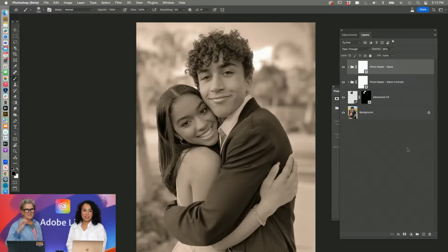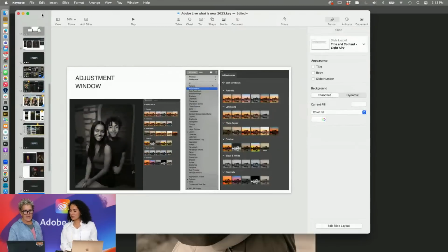So we have Sam saying, this is so amazing. When it comes to Lightroom, as someone who's never used Lightroom, I'm looking forward to getting my hands techie with this one. Great, great. So welcome to the best Lightroom that you're being introduced to, because if you haven't used it before, oh my gosh, all the bells and whistles. 100%. Yeah. Now is the time to come in.